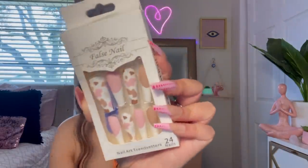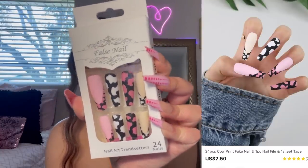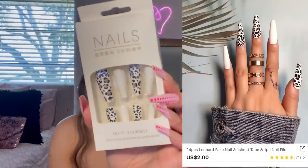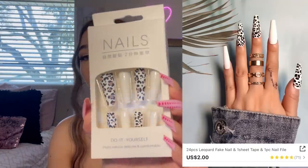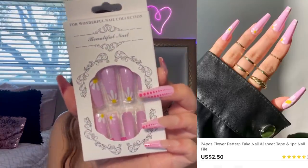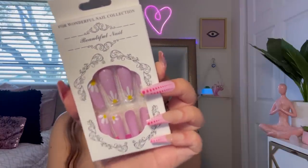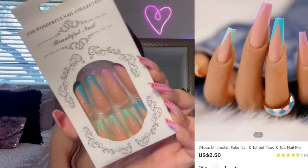But yeah, these are a cow print as well. I really really love the design on this one. These are just white with some leopard print nails. Very simple, very pretty. These are cute. This is perfect for the springtime coming up. So these are purple nails, and they have daisies on them. How cute is that? I like these. And then we have this pair of nails. These are colorful nails.